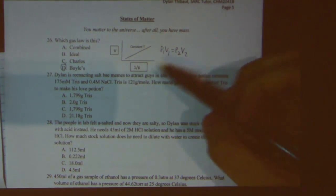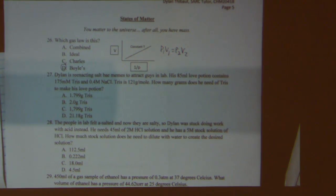So this is Boyle's, and we know this is Boyle's for the fact that Boyle's is P1V1 equals P2V2. This is just saying that we have a constant T. So Boyle's is the only one out of that list that has a T that's not actually listed as part of the law. So we already know that's probably the answer. And second, it says that V is inversely proportional to P, meaning that they have to be multiplied together. That's why 26 is, in fact, Boyle's law.